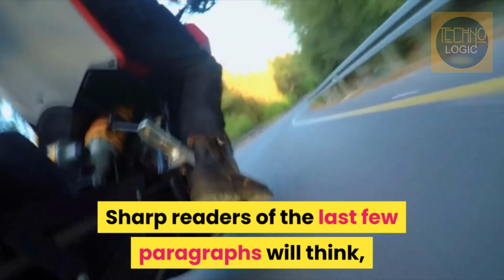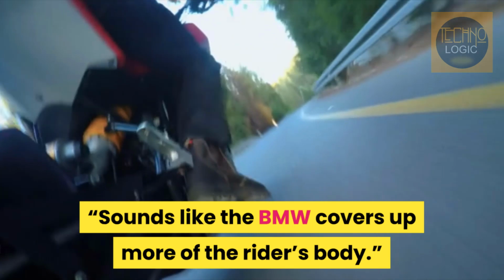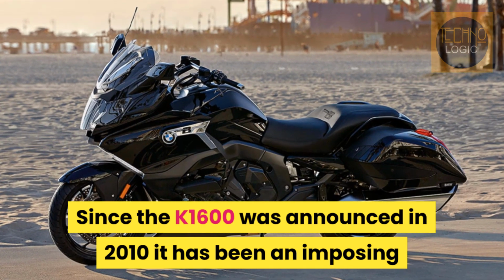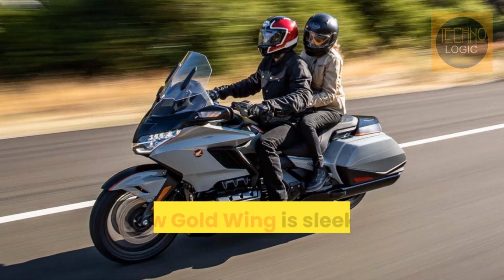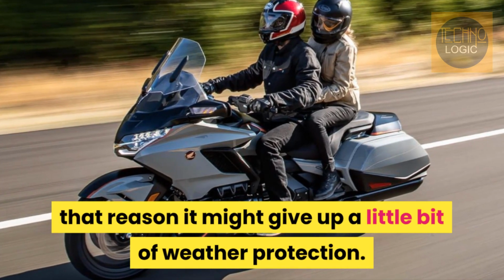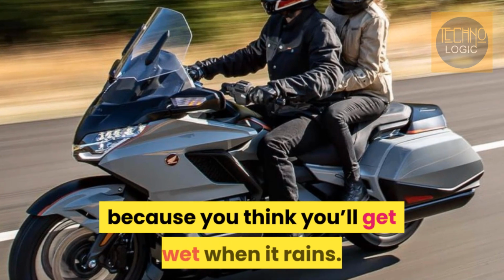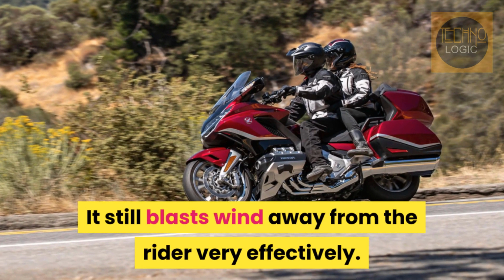Sharp readers of the last few paragraphs will think, sounds like the BMW covers up more of the rider's body. Those readers would be right. Since the K1600 was announced in 2010, it has been an imposing figure on the motorcycle landscape, that is to say, it's big. The new Goldwing is sleeker and smaller than it used to be, and for that reason it might give up a little bit of weather protection. However, we need to be clear here, don't avoid a Goldwing because you think you'll get wet when it rains. It still blasts wind away from the rider very effectively.